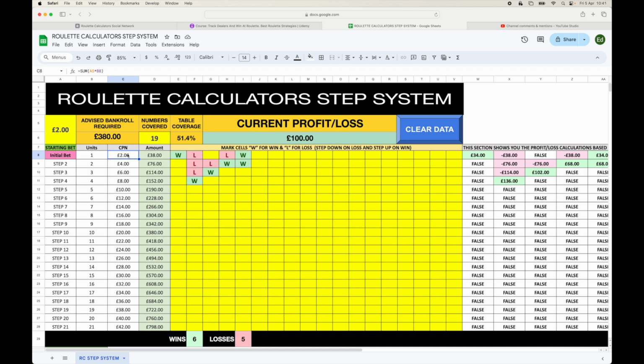If I got the loss, I would have to step down and do 2 units, and in that case that would be $4 per number. If that lost, I would step down again. That would be 3 units, which would be $6 per number.